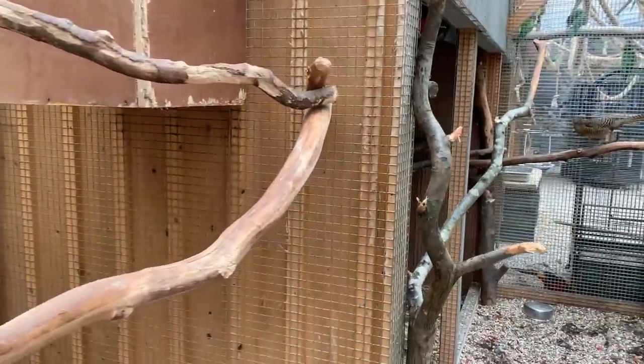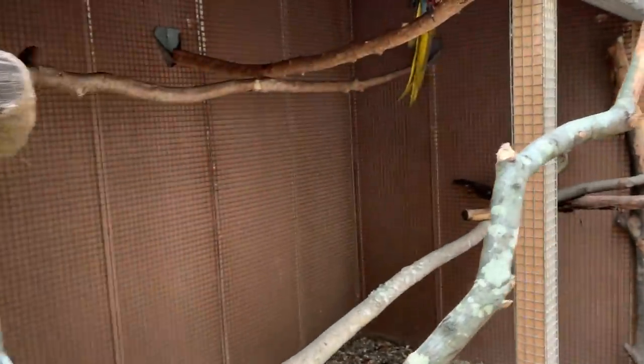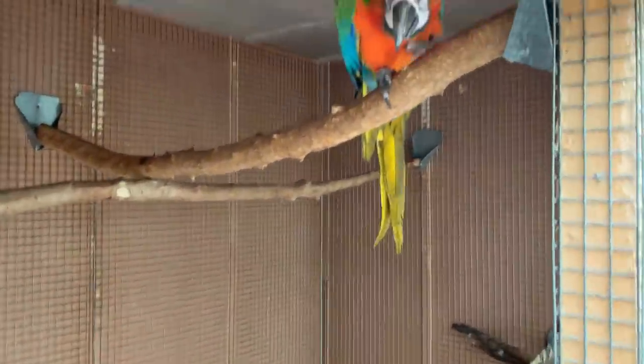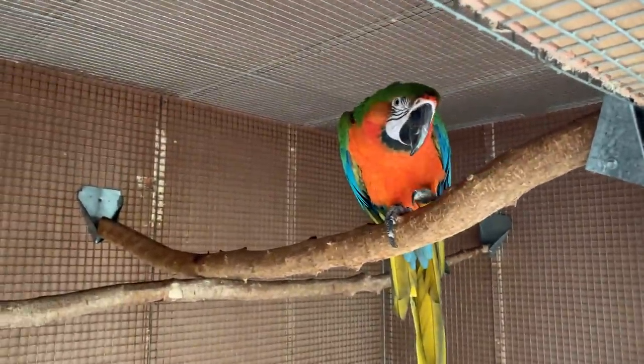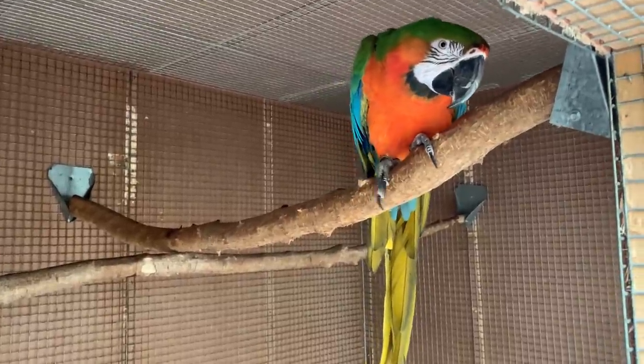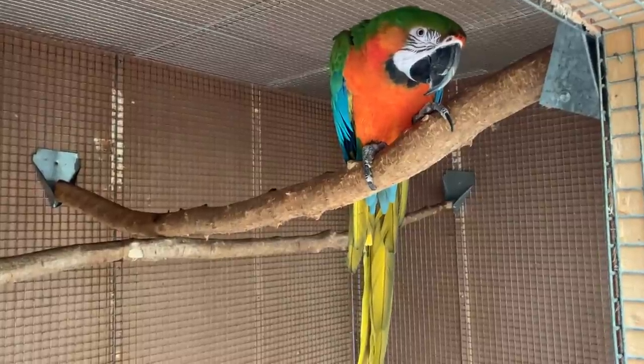Now there is a second room, a hiding place. It's the main place for Polly. Polly is a hybrid macaw. I didn't know when I bought her. She's a poor, poor, poor girl.